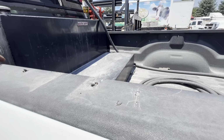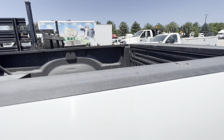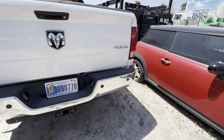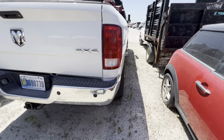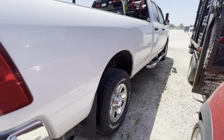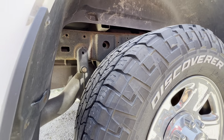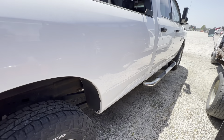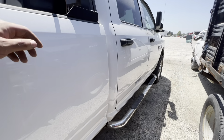There's $600 right here. I always sell those transfer tanks. Yeah, we're starting to rust a little bit, but nothing wild. Now, this is a newer one because it's got a coil spring in the rear. I don't remember exactly when they started that.